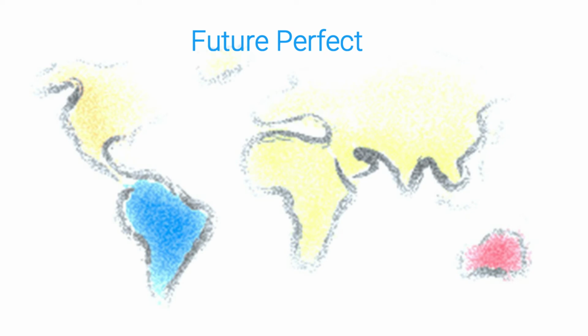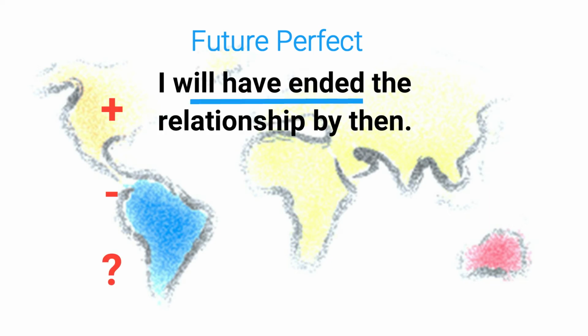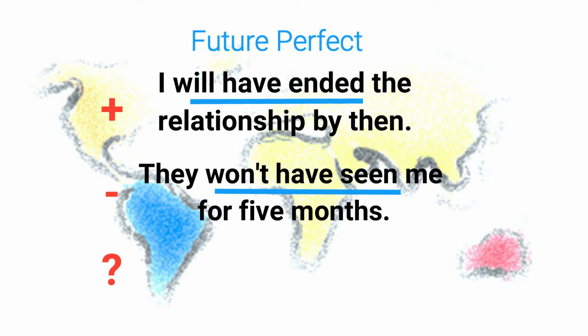I can use the future perfect in positive, negative, and question forms. For example, in the positive, I will have ended the relationship by then. Again, this is implying by a certain time in the future that this event will be completed. In the negative, they won't have seen me for 5 months. Won't is the contraction for will not, which is followed by have, and then the past participle seen.